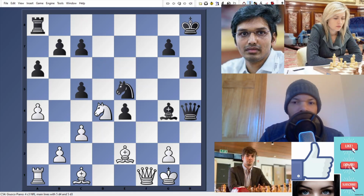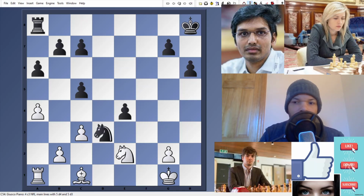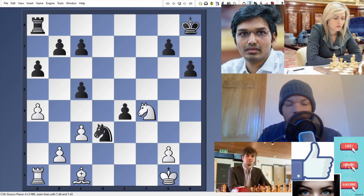Knight takes c5. D takes c5. Knight f5. Queen h5, challenging the bishop. Knight g3, hitting the queen. And now a bunch of pieces come off. Knight d3. Knight f4.